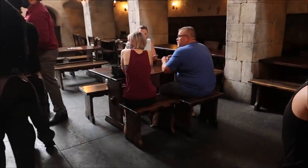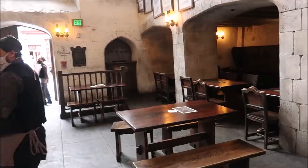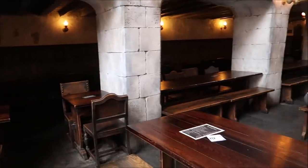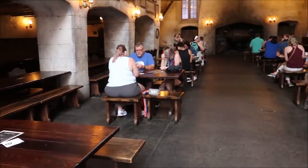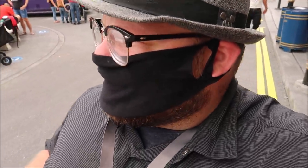They aren't spacing out the tables though, they are sitting back to back. One thing I did notice, but that's not a requirement here in Florida because we are in phase two, but 2 weeks ago they'd have to seat every other table. I did grab myself a good old beer just for educational purposes only. I wanted to show you how it works, but now we're gonna move our way over to E.T.